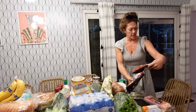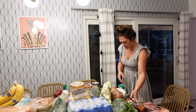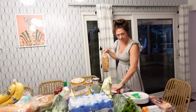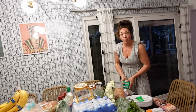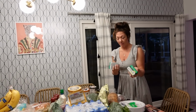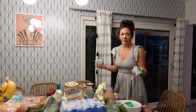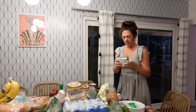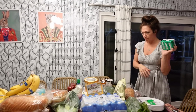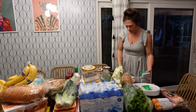Let's see what else he got here. He got some pork tenderloin. Okay, that sounds good. Got paper plates. This is the lunch meat. Lots of butter. So I eat a ton of butter. I put butter in my coffee or tea in the morning, and then I cook all of my food in butter. So you just can't have too much butter. And we have waffles, so we will probably use all this butter. That's a lot of butter.